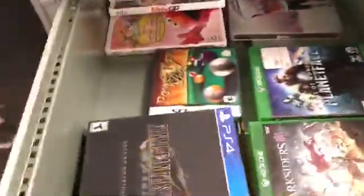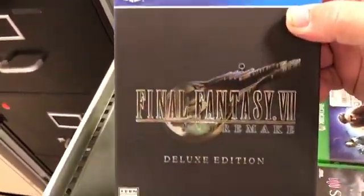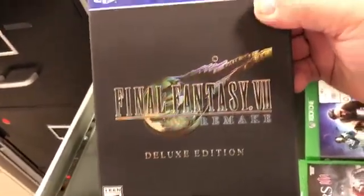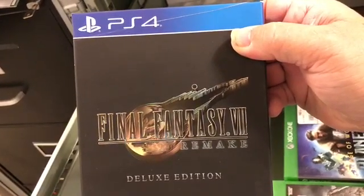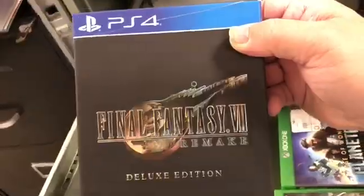Sold a PS4 Final Fantasy Steelbook Deluxe. We ended up getting that out of our Amazon return pallet, and we sold it for $66.99. Actually, we sold it for $69.99. The guy I made the offer to didn't take it. Somebody paid full price for it. We like that. All right, we sold an Eric Roberts autograph.